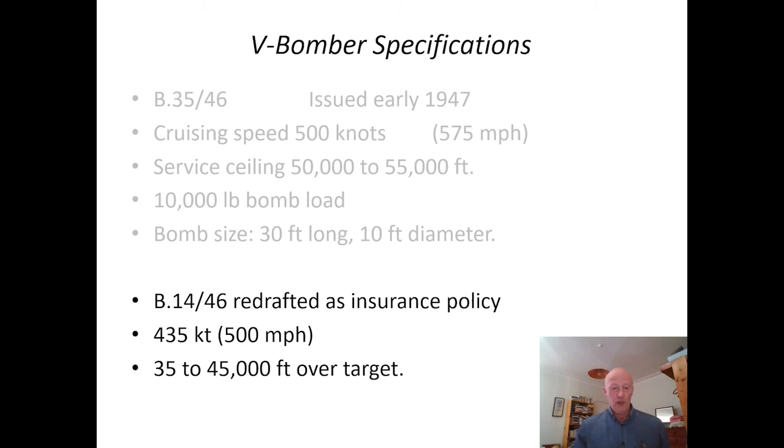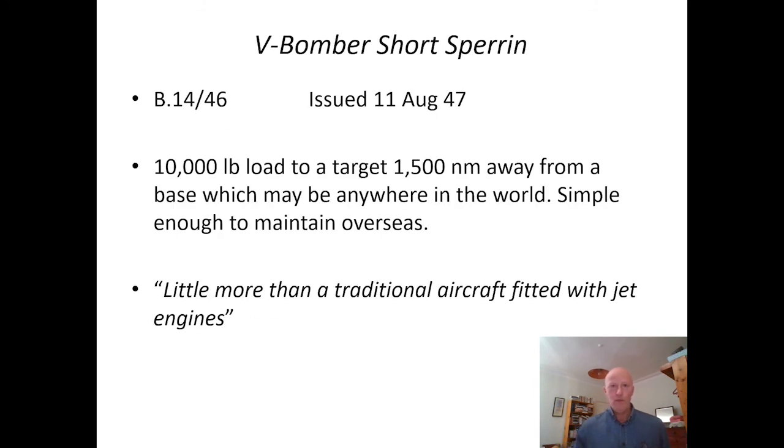Specification B.14/46 required a lower speed, 435 knots, and a ceiling of 35,000 to 45,000 feet over target. It was issued in August 1946. It was to be a simple aircraft capable of carrying a 10,000-pound load to a target some 1,500 nautical miles away. It's been described as essentially little more than a traditional aircraft fitted with jet engines.